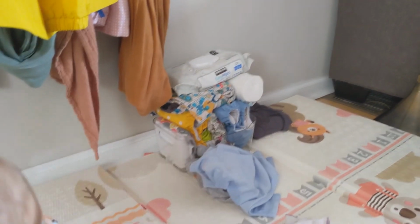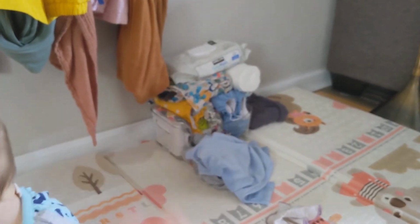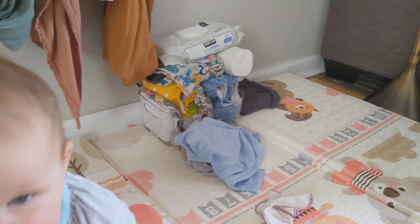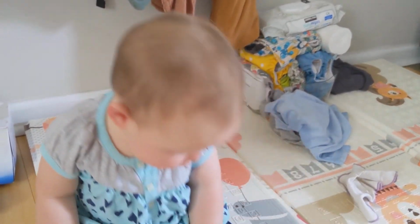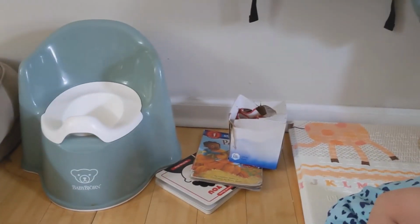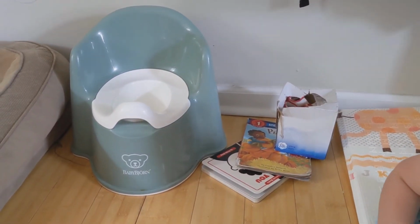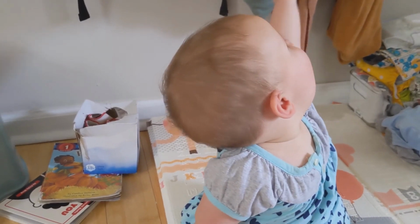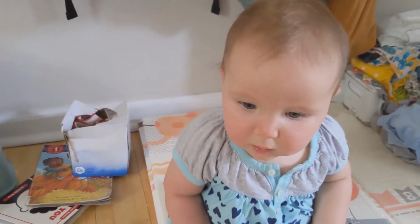And we have all of our cloth diapers and wipes and everything down here. It's really no different than a traditional changing pad, with the exception that we have a potty. So we take her diaper off. We always sit her on the potty and give her a chance, even if she's just gone in her diaper. And that consistency lets her know that she's going to have the opportunity no matter what.